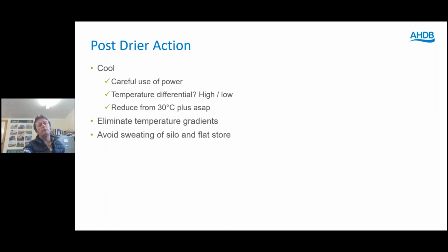So, post-dryer action: this applies whether it's coming out of the dryer or straight from the field. Any grain that's sitting at 30 degrees, which is probably the temperature you're likely to exit from a dryer, or possibly, when we have a warm harvest, coming off the field at that sort of temperature, you need to get the temperature down as soon as possible, and also manage the power carefully for driving temperature down with a reasonably high temperature differential. So you're not blowing at 29 degrees and trying to move grain from 30 to 29. You ideally want a 5+ degree difference in temperature and to drive the temperature down quicker, which is more fuel efficient.